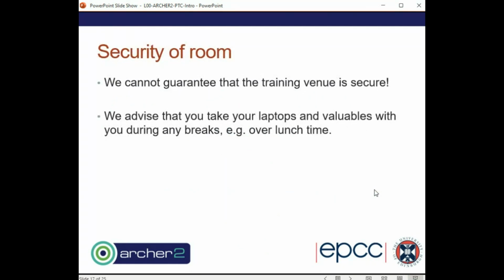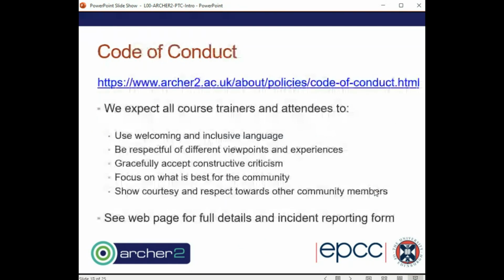Again, security of the room isn't relevant for these face-to-face courses. But just generally, people come from a wide range of different backgrounds in terms of their experience and such like, so just generally, be polite to people. I'm sure you all will be. And if there are any issues, there should be a form on that page.